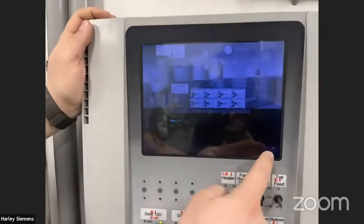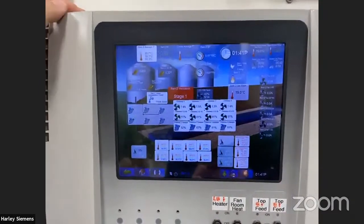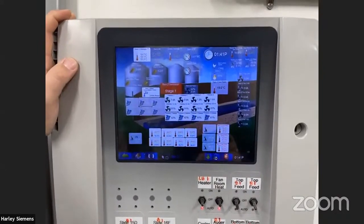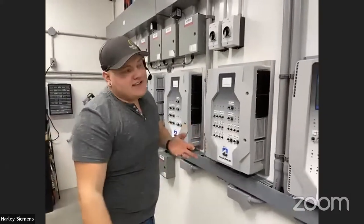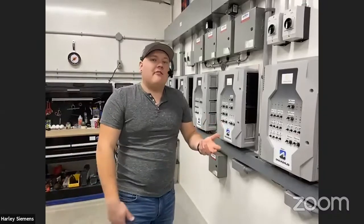I can go to the next barn. It's going to show me what's all running in the other barn. On this screen, it's going to tell me what fans are running, how fast they are running, the temperature in the barn, how much the birds weigh, how much they drink, how much food is in our bins, and how much food they ate. It's also going to give me alarms. So if they're not eating enough, they're going to let me know.